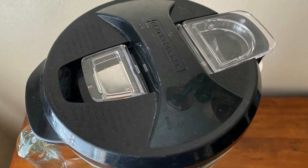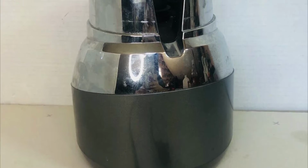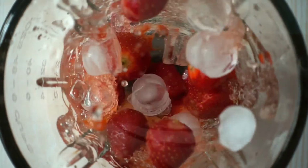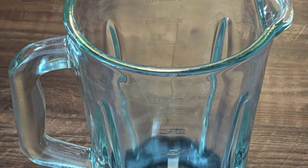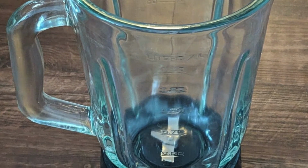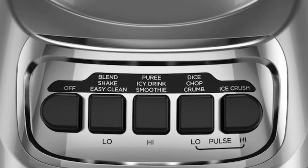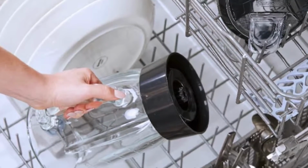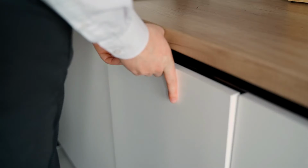So, the pros are that it provides strong blending power for various tasks, from crushing ice to blending silky smoothies. Also, you get a sturdy glass jar for safety and multiple speeds for precise control. And finally, the Black & Decker PowerCrush has dishwasher-safe parts for hassle-free cleaning.